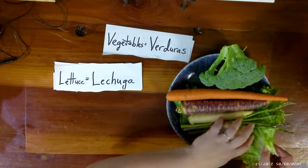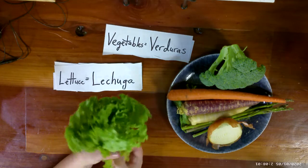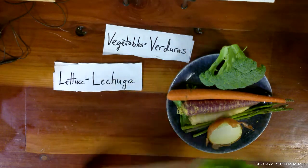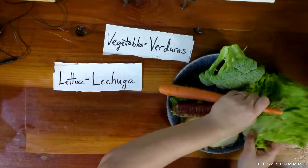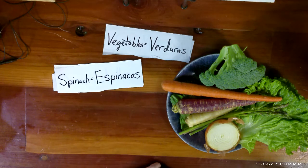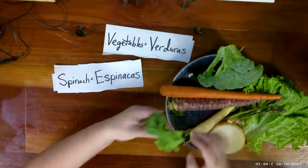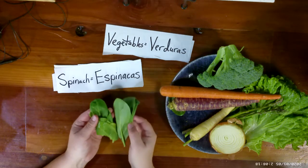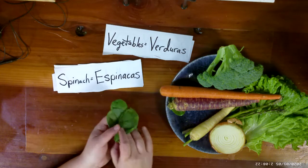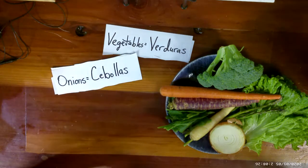Vegetables, verduras, and we'll begin with lettuce, lechuga, that's lettuce. Next up, we've got spinach, espinacas, spinach. So good for you. And in so many ways you can mix it into food.